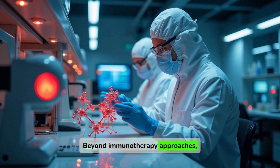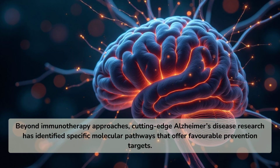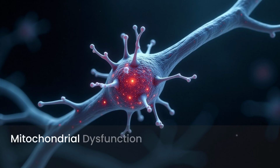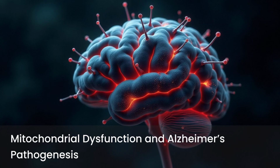Beyond immunotherapy approaches, cutting-edge Alzheimer's disease research has identified specific molecular pathways that offer favorable prevention targets. These novel interventions focus on addressing the disease's cellular mechanisms before extensive brain damage occurs. Mitochondrial dysfunction represents a critical trigger in Alzheimer's pathogenesis. The voltage-dependent anion channel 1, VDAC1, protein serves as a mitochondrial gatekeeper controlling cellular metabolism and calcium homeostasis. In Alzheimer's, VDAC1 becomes overexpressed in brain tissue surrounding amyloid plaques, leading to neuronal death.